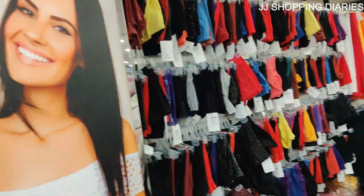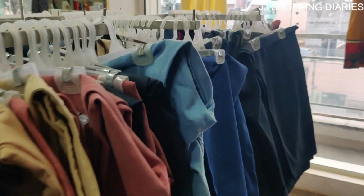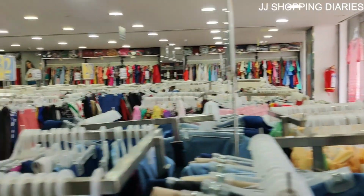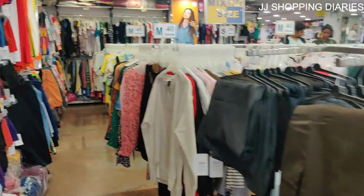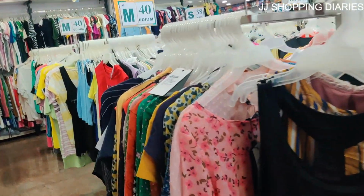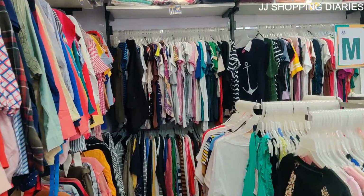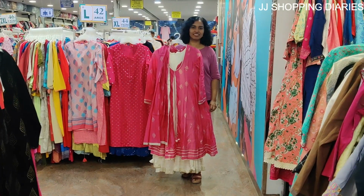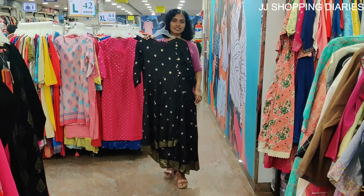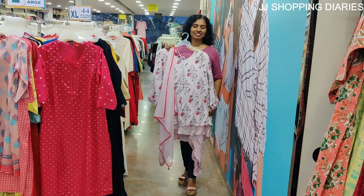Their trial rooms are crowded. We had to wait for a long time to try on. Jessie has picked some dresses to try on. Once the trial room is free, she will wear and show it to you. So we'll explain to you in detail about each dress once she wears it.